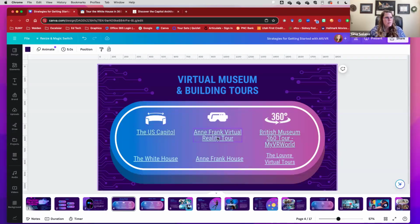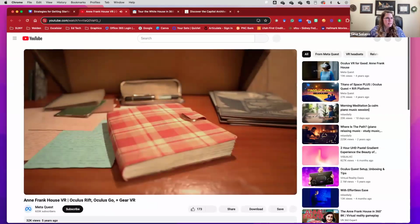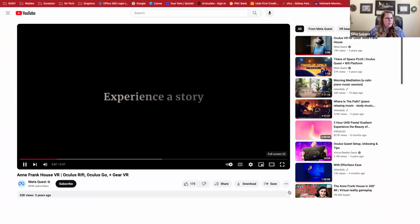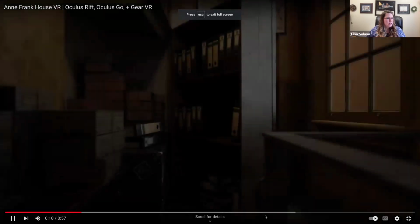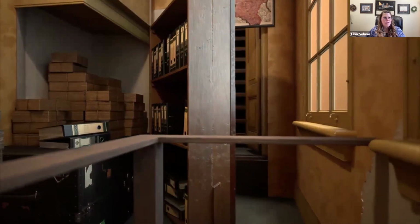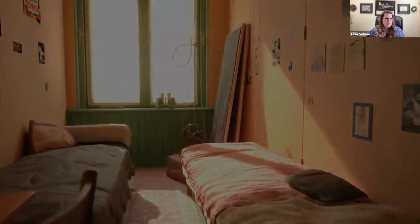So the next one, we have a couple different tours of Anne Frank's house. A typical book that's read usually in 8th or 9th grade is Anne Frank. And this one goes to a YouTube video. But they have a virtual reality version of this that you can do in your headset. So it's giving you that experience of what it would be like in a VR headset.